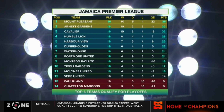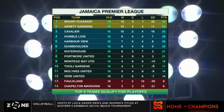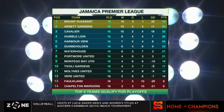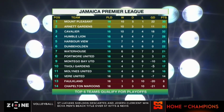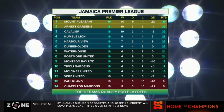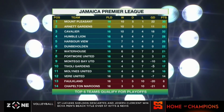This is how the table stacks up now. We have Mount Pleasant at the top of the table on 35 points. Arnett Gardens, very sneaky in second position. Just 2 points separate them from Mount Pleasant. Cavalier, and then Humble Lion round out the top 4. At the bottom of the table, as you can see, fighting relegation there, Falkland and Chapelton Maroons. Chapelton Maroons on 6 points.